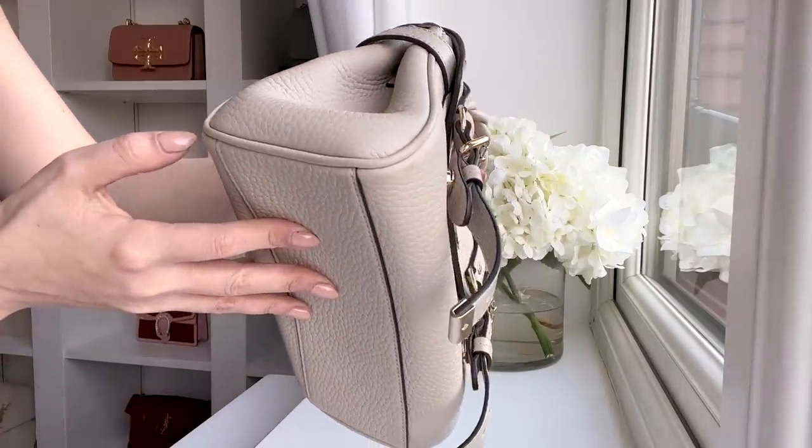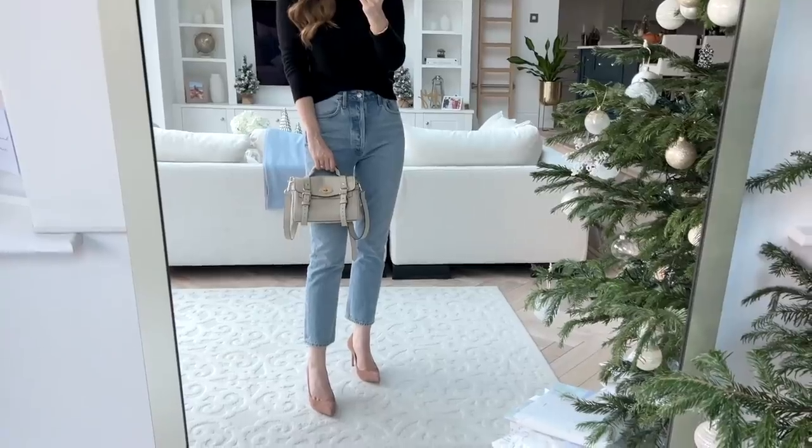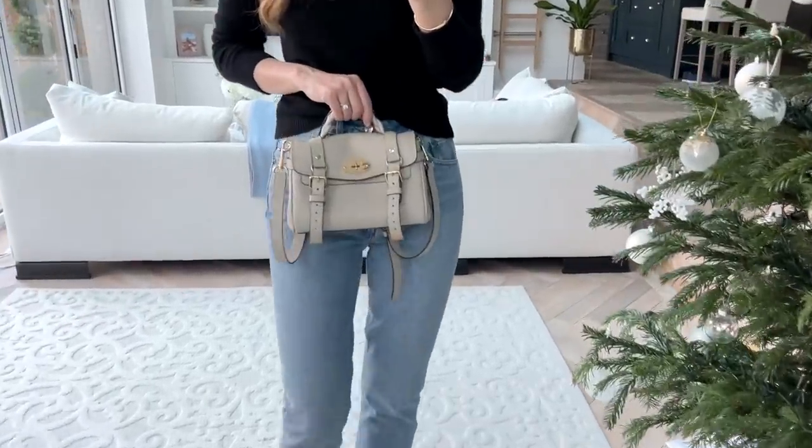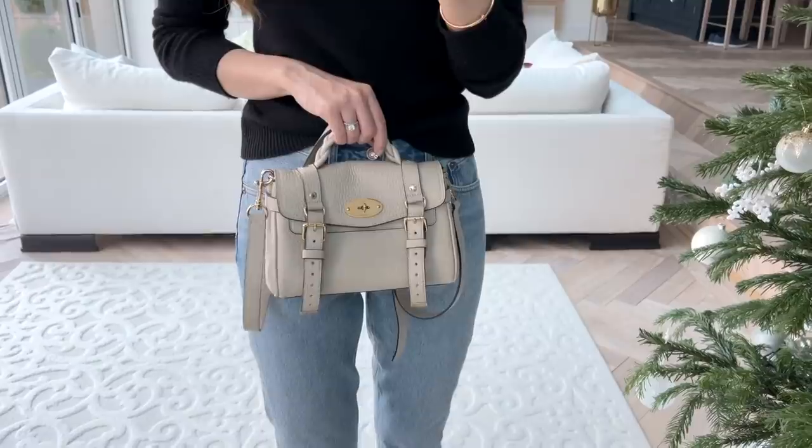I just think it is the perfect companion for everything from running errands right through to a date night, a shopping trip. It can just go with so many different outfits and for so many different occasions, and I just think it's fantastic.